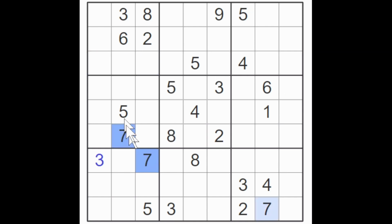We have a 7 blocking up here, so this is a 7. These are 1s and 9s. Let's see, 9 here, 9 here, 9 here over there. 1 here, 1 up. No. So let's look at these squares. They have to be a 4 and a 5. We got a 5 in the row, so this is a 4, and this is therefore a 5.